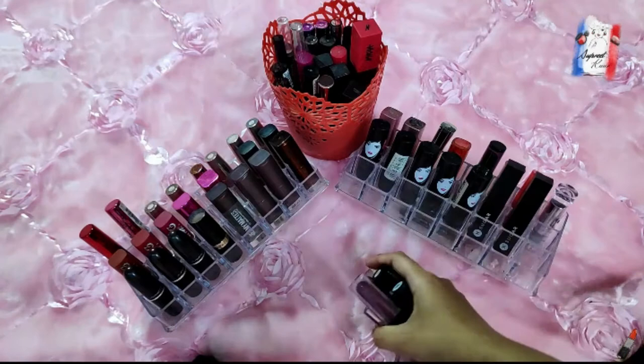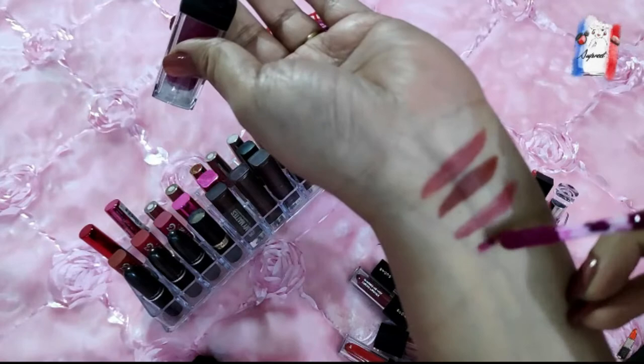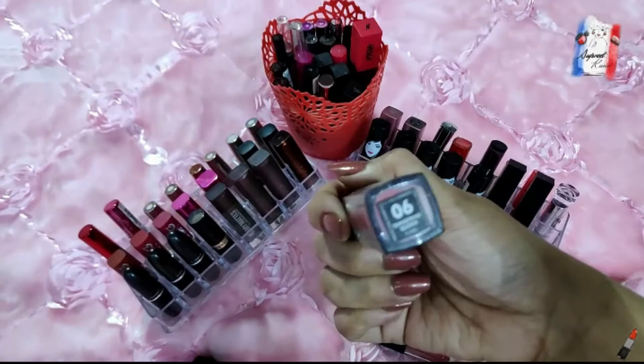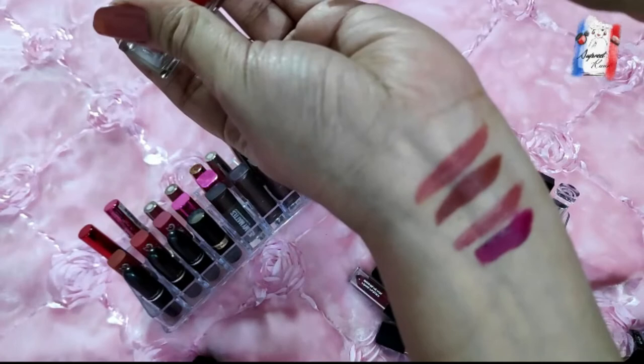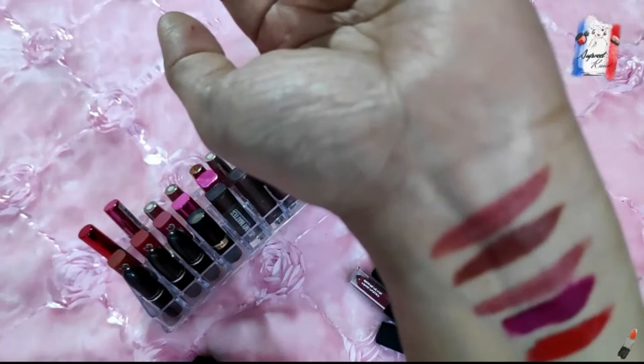So let me swatch them one by one. So I'm starting with Wine and Shine. Look at this beautiful shade. It looks amazing on lips. And the next shade which I'm going to swatch is Tangerine Queen. This beautiful orangey red shade. If you love red shades but with a little orange in it, then it's a shade for you.